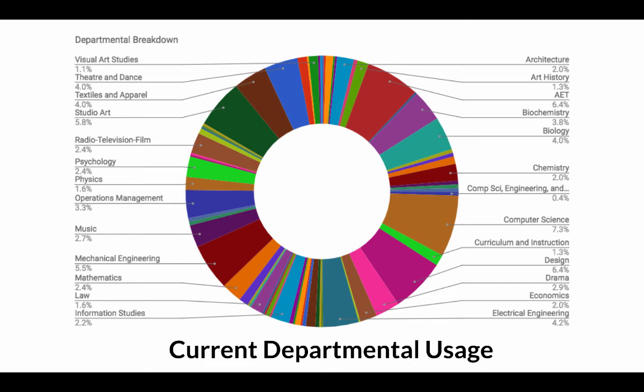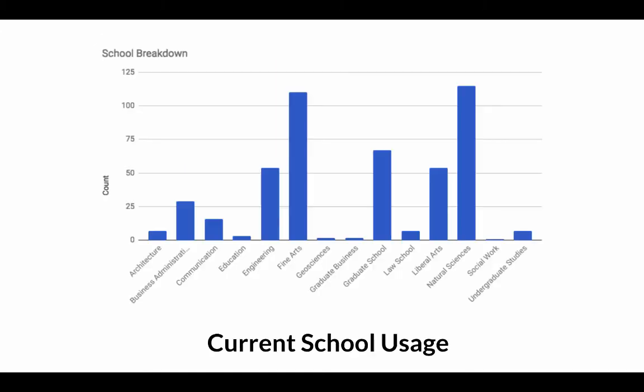For almost the first year, we were very happy to see current departmental usage looking like this. You can see that arts and entertainment technology does take up a larger chunk of the pie, but we're not seeing major domination by any one department or school. We want to keep going in this direction. This is our school breakdown.